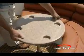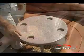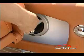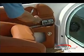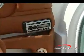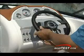For snacks, a table sets up easily in the back. Next to the companion seat is an open pocket storage with speaker, drink holders, and stereo. The stereo is next to the seat to accommodate the window into the cabin. This placement is a bit awkward and covers up one of the cup holders.